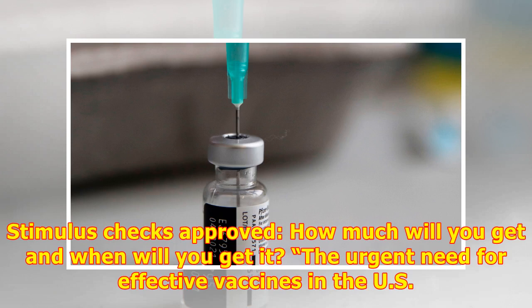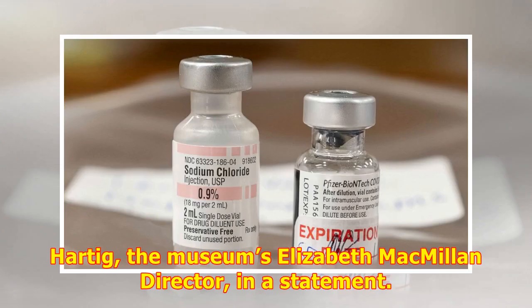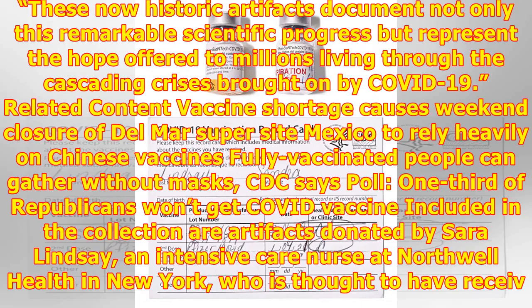The urgent need for effective vaccines in the U.S. was met with unprecedented speed and emergency review and approval, said Anthea M. Hartig, the museum's Elizabeth Macmillan director, in a statement. These now historic artifacts document not only this remarkable scientific progress but represent the hope offered to millions living through the cascading crises brought on by COVID-19.